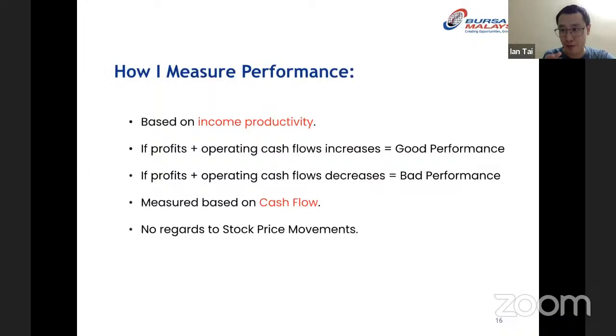What I'm trying to say here is that if you see companies where the earnings are very good and people tend not to look at cash flow statements, operating cash flow. If you see that the company's earnings are good, but there's no cash flow coming in, I may not like that kind of stock. For me, I want both: the profits and the operating cash flow. Both of them must be increasing over time. Both of them must be positive. If that's the case, then I'll say that's good performance.